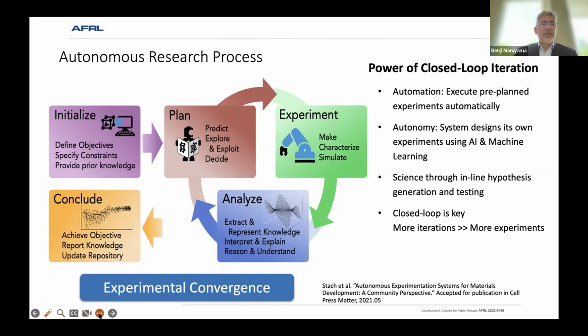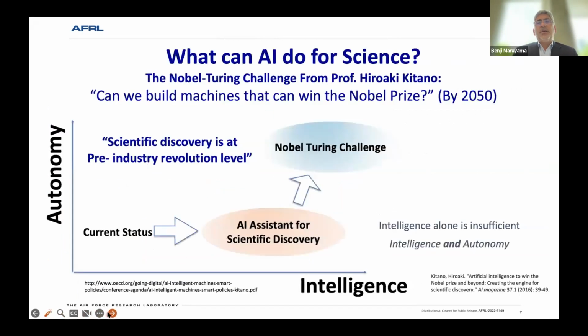Okay. And now we'll go here. So thinking then about artificial intelligence in science, there's a challenge now out there from Professor Hiroaki Kitano at Sony. Can we build machines that can win the Nobel Prize by the year 2050? That's a big challenge. I would note that Professor Kitano previously issued the RoboCup challenge, which actually drove the autonomy community for a number of years.